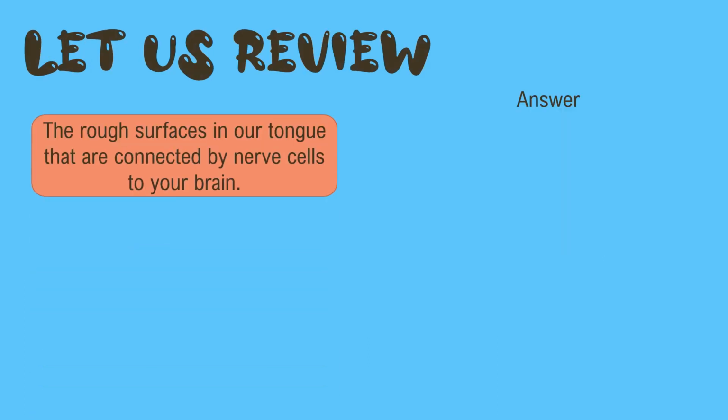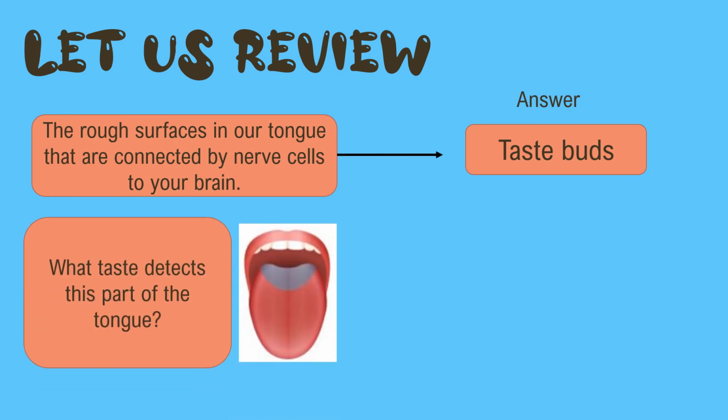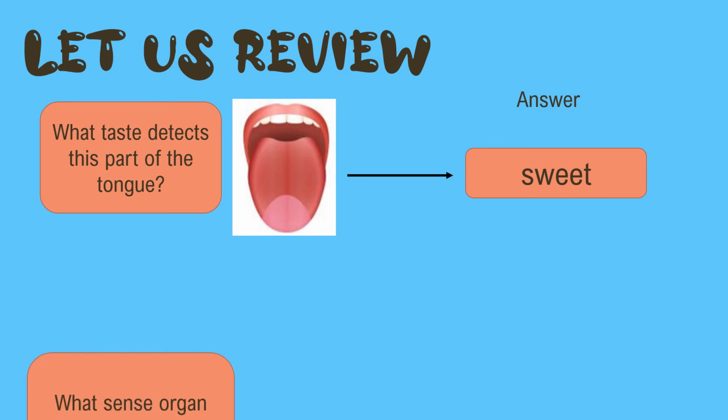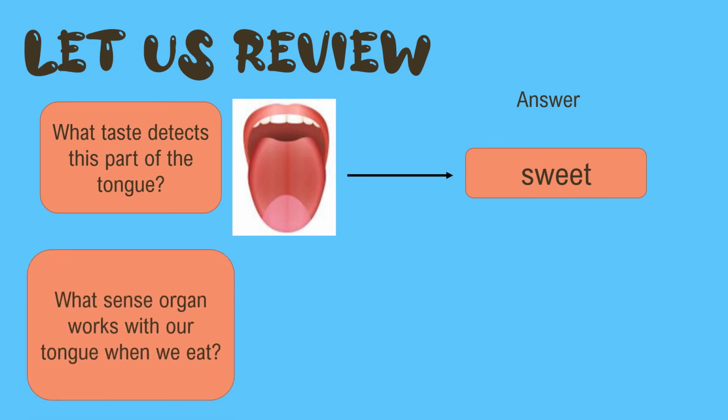Let us review. The rough surfaces in our tongue that are connected by nerve cells to your brain. The taste buds. What taste detects this part of the tongue? Bitter. What taste detects this part of the tongue? Sweet. What sense organ works with our tongue when we eat? Nose.